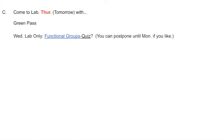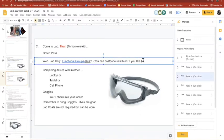And then Thursday, they're doing a little bit different, green pass. And now Thursday, you will have the functional group quiz. Sorry, because you already had the other 2 quizzes. So you're going to do that quiz on Thursday.